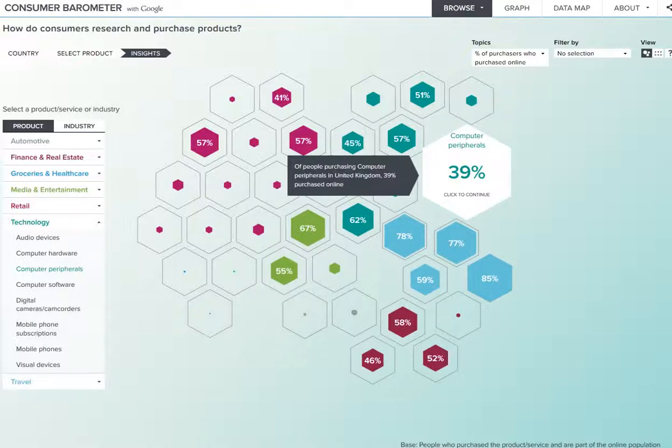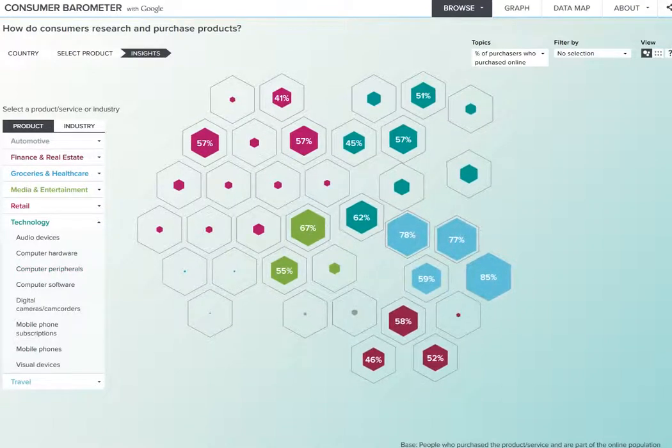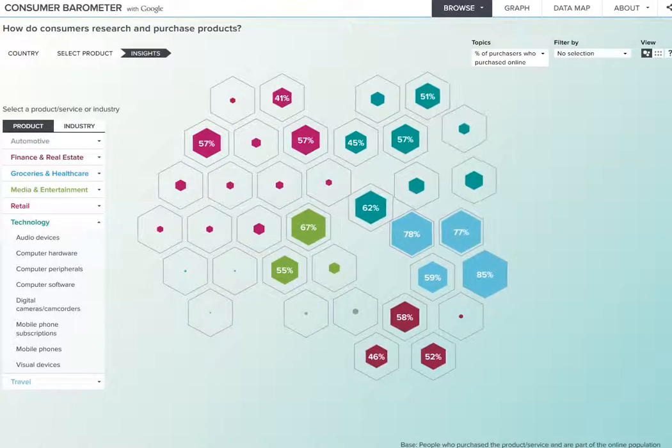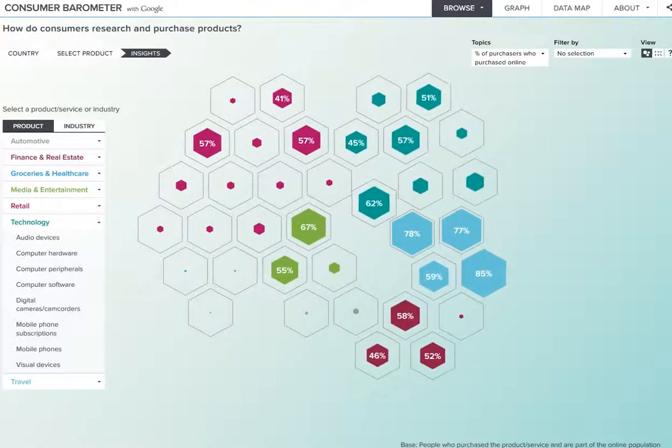So I hope you have some fun looking at Consumer Barometer. It's a great tool, some great free data for most industries going on there.